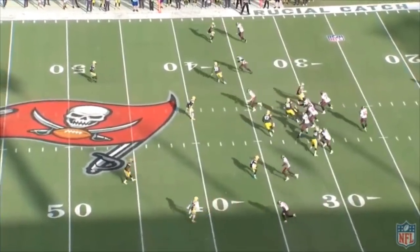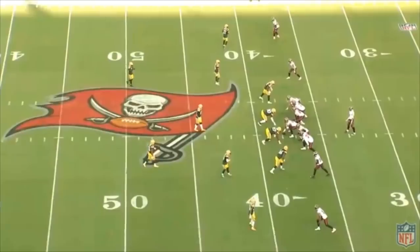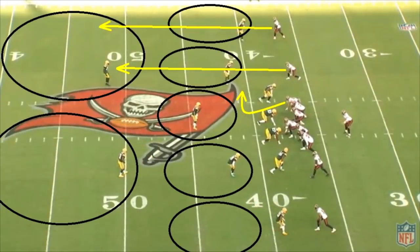And that's what I think we'll see a good amount of from Tampa Bay, is just try to, don't be afraid to go underneath. Don't be afraid to take some little plays. That's totally fine.